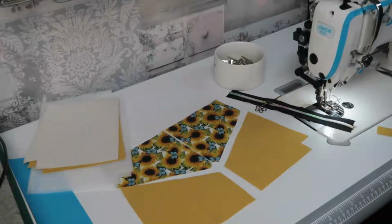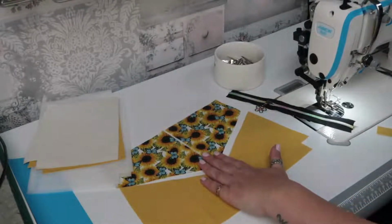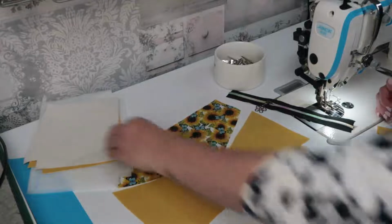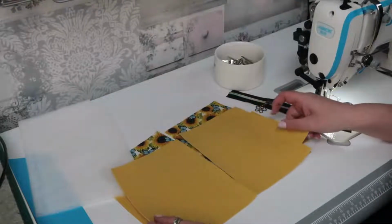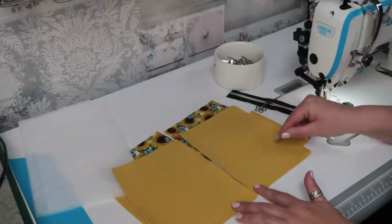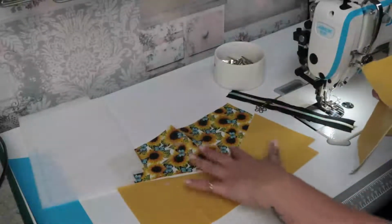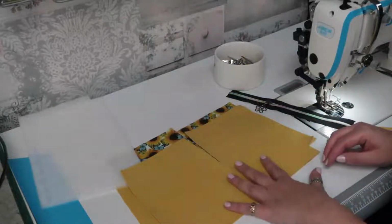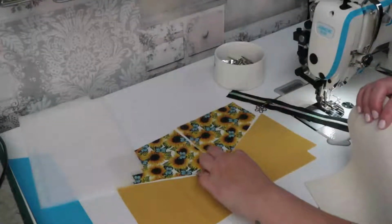Now what you can do is cut out another set of these exactly the same and make up your back panel to match your front panel. Or, because I'm going to make my back panel slightly differently, I've got two back panel pieces, again cut on the mirror. And again, if you don't want to make these pieces, you can cut four of these pieces and make the Harlequin pouch with just the centre seam instead of having these diagonal seams.